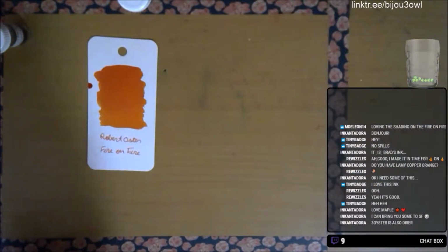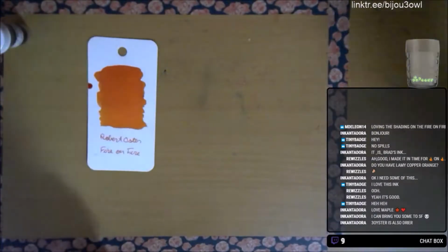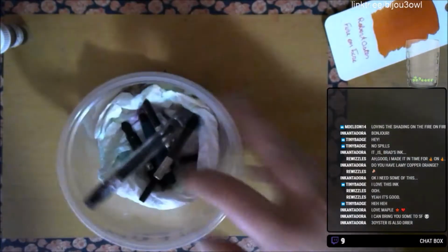So I'm going to set this over here where I can't accidentally bump it or spill anything on it. Just set this up here so you can sort of see what's going on, and then let's start filling things and see how this one writes.